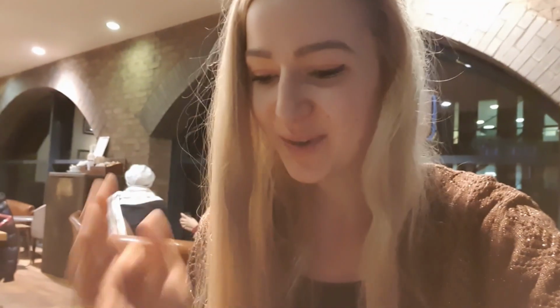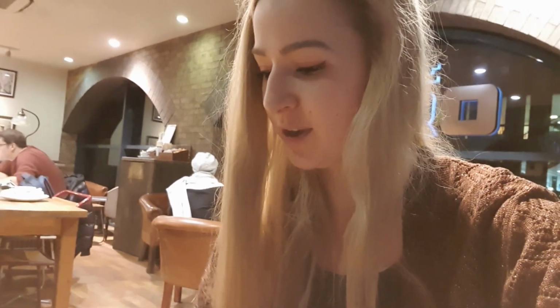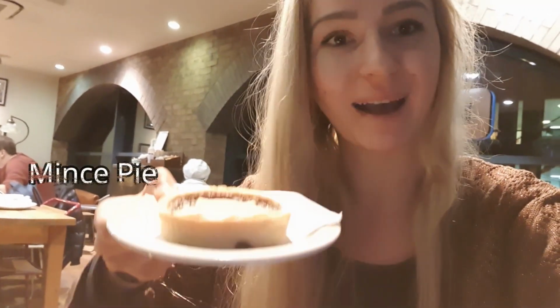So we got our lunch, we are going to enjoy it now. I ordered this sandwich, and also it's a traditional British cake, it's called the mince pie. And also we have coffee. So our lunch was delicious, now we are on our way to the cinema.